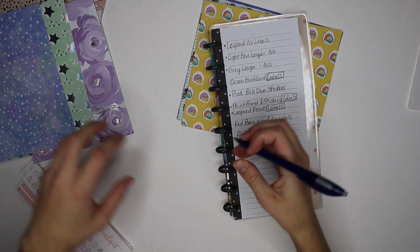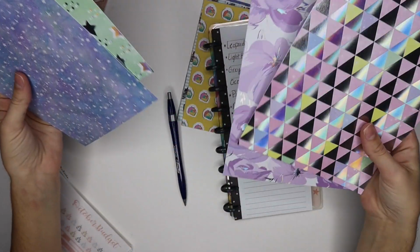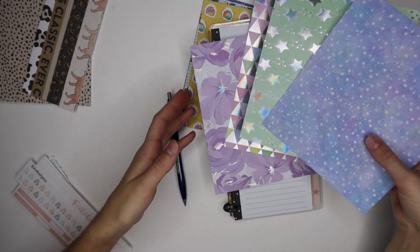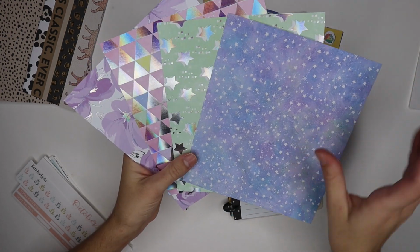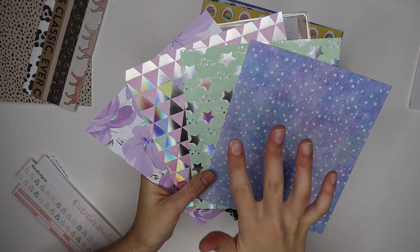And then I found 2 of the rainbow set envelopes. These 2 patterns are for the rainbow set. These 2 are extra that I have that match the rainbow set. And I had a special going on over the weekend where I would give 2 free envelopes per order. So I have to catch up on those.